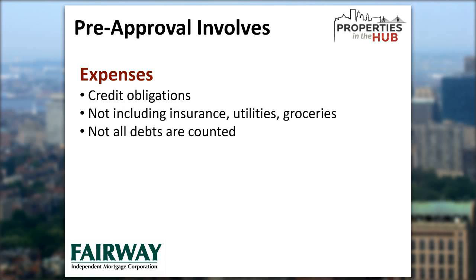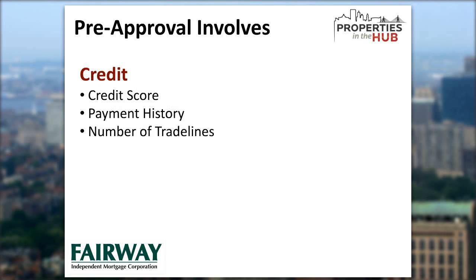your credit report. Your credit score, as I talked about briefly from the start, will dictate what type of interest rate you'll ultimately qualify for. The higher the credit score you have, the better terms and conditions you're going to qualify for. We look at your credit score, your payment history, and number of trade lines. Ideally, we want to see 3 trade lines open and active for at least a 24-month period.